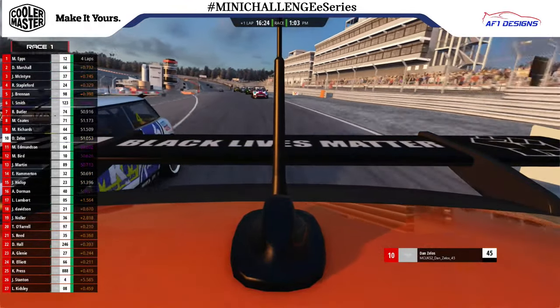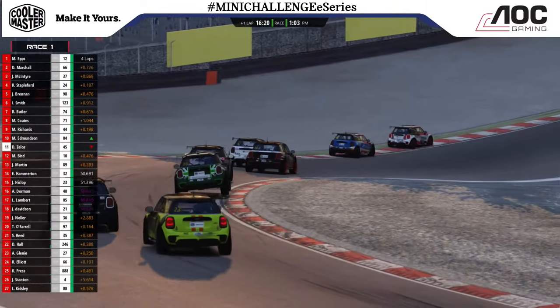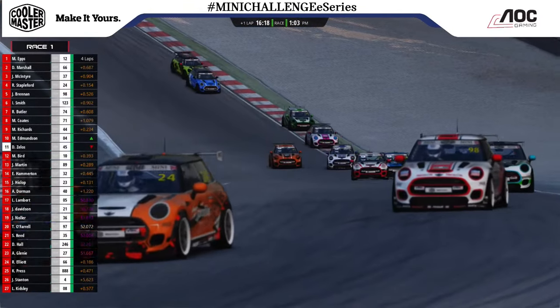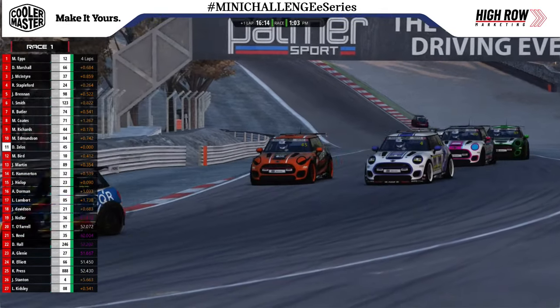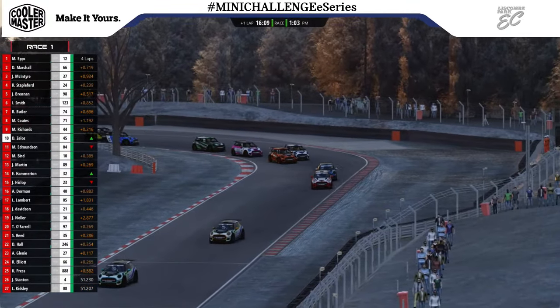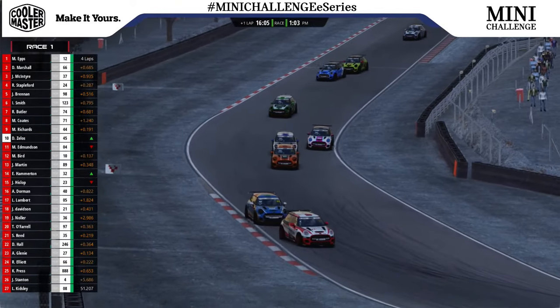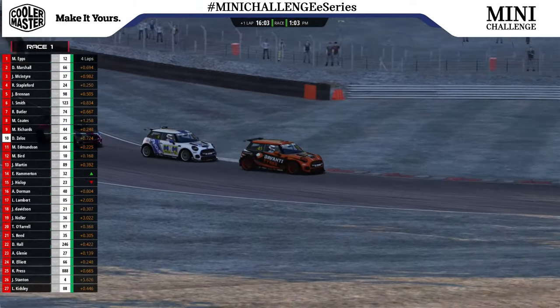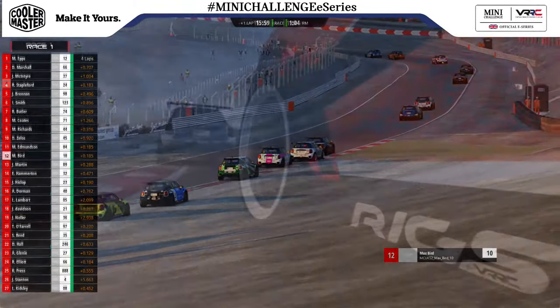Simon Reed there. This is Dan Zelos looking back, having a look down the inside. It's Max Edmondson, very neatly done by Max there. A little bit across the grass. He's going to run wide, and maybe that would have ended a little bit worse in the real world, maybe? I don't think it's a Danny. He used his head there. He backed out a little bit and got the cutback, which is something you would do in real life racing. So that was clever thinking from Dan there.